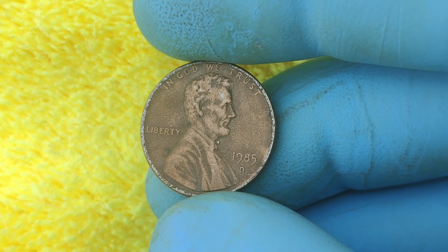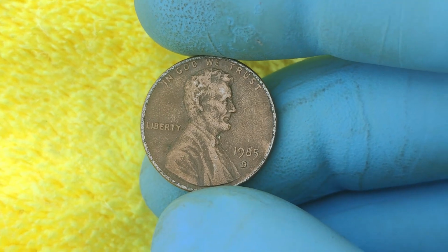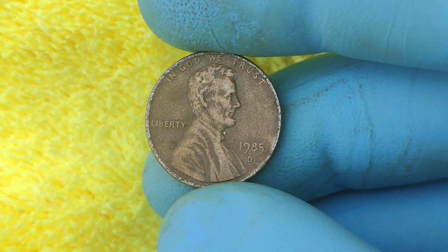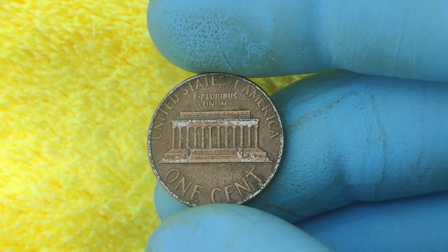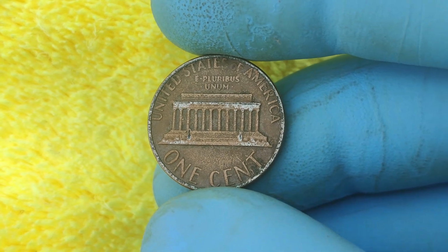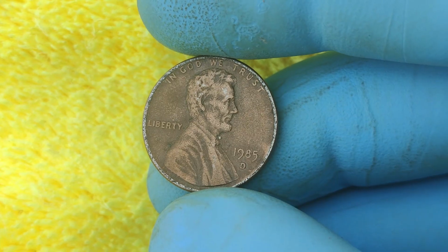Use a magnifying glass to inspect for errors. Look for doubling in the date or lettering, unusual cracks, or misaligned designs. Also check for surface quality. Heavy scratches, dullness, or corrosion will significantly reduce value. If you believe your coin is in exceptional condition, consider having it professionally graded by a reputable service.